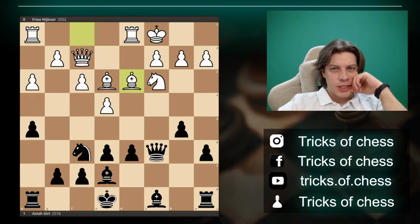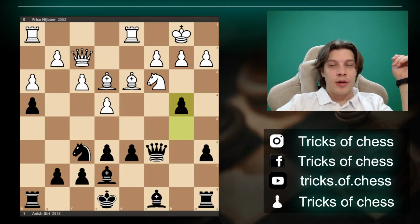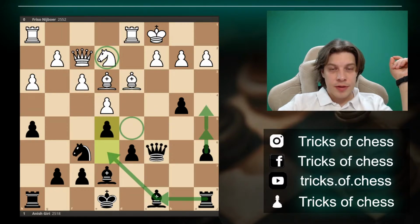Okay, one of the suggestions is b4 and h4. Well, yes, and you have to combine these two moves. Giri did it in the wrong way. First he played h4, his opponent reacted with king b1 and then b4. But it was better to start with b4 first, knight goes there, then first prevent the knight activity with e5, and later, if they allow us, then to play h4.